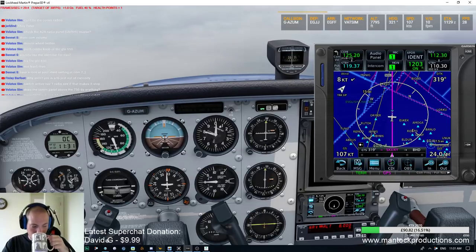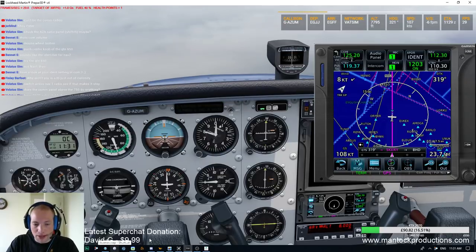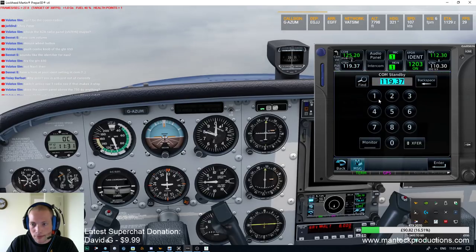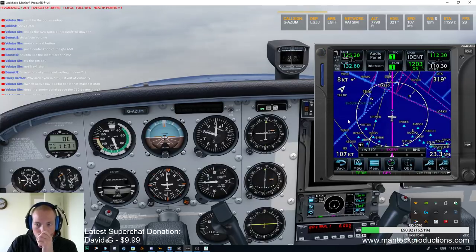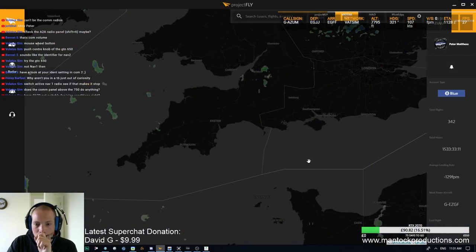Can't be the comm radios, no. So, I'm going to give myself, in COM 1 standby, London South, I think 132.6. And I think that might be the guy he's handing me off to next. If I go to VATSIM, actually.